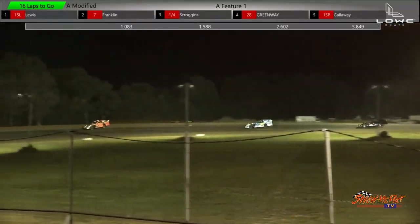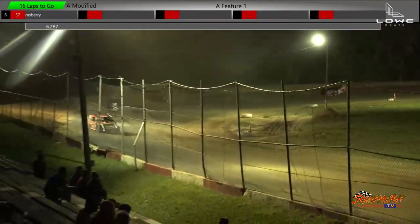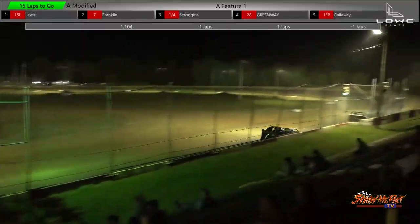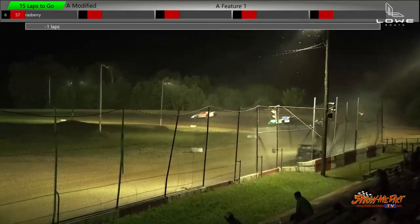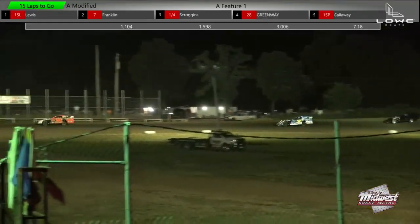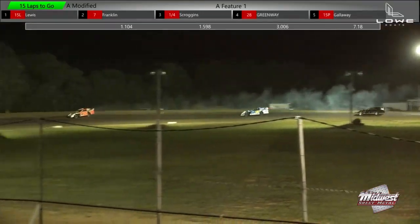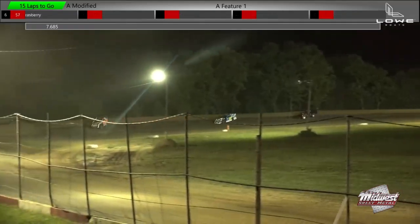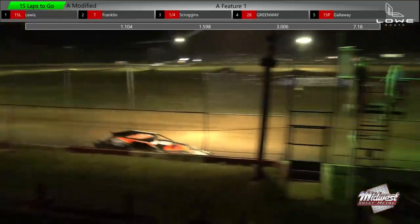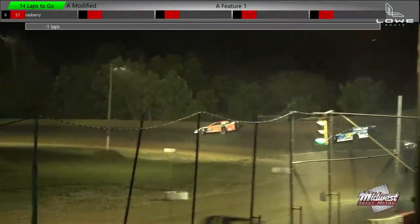Everybody really starting to get stretched out here as we get into lap 4 of 20. Coming to lap 5 of 20, the 15 now. Chris Lewis extends his lead all the way to 1.1. A little smoke there in turn number 3. I believe it's your leader, the 15 now. Smoke as he enters turn number 1 as well.